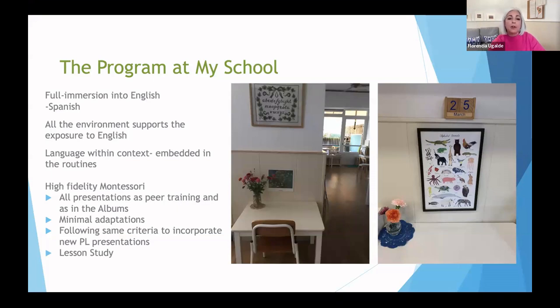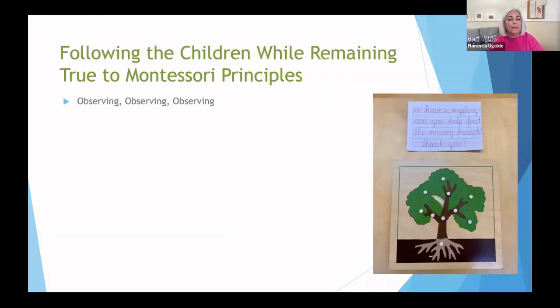Okay. We also do lesson study, which is quite a luxury in many schools. We do it in the children's house level, and that has really helped us to come to best agreed practices, and we all learn so much from each other. So this is just a picture of our school.